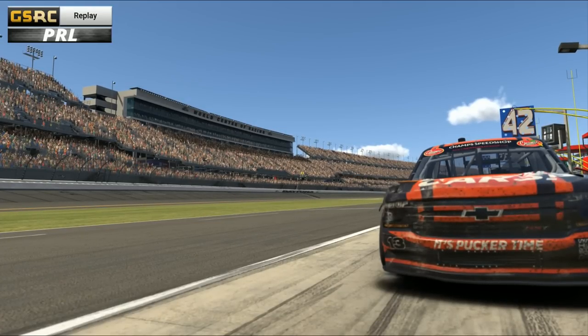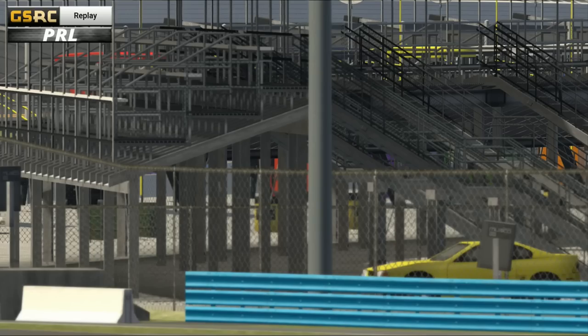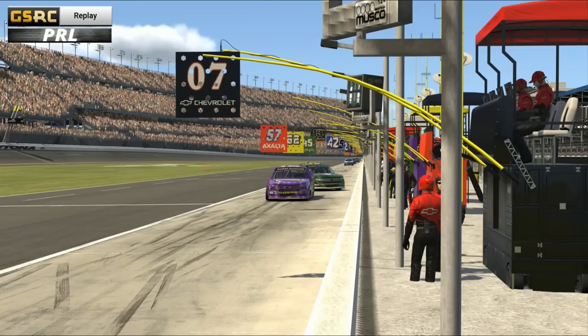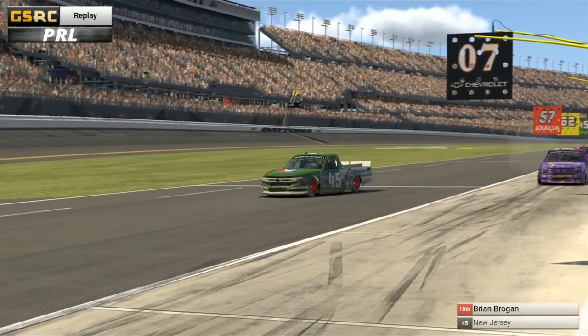And we should report that with that caution thrown, Johnson was in the lead. Jacoby was in second. And Holly was in third. Now, Melvin and Haynes are fourth and fifth with them. Those are our cast of characters that are up at the front. We shouldn't see anybody pit.